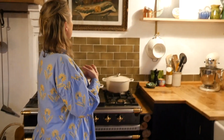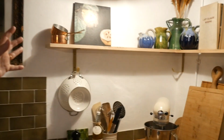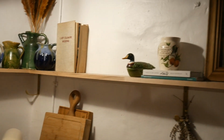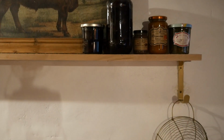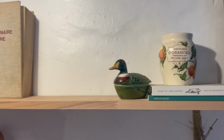So up here you can see a lot more pieces that are all from brocantes that we've collected. I definitely love blue and green and colours of nature around us. And then down the end we have things that we've either preserved ourselves, or we've bought locally, or neighbours have given us.